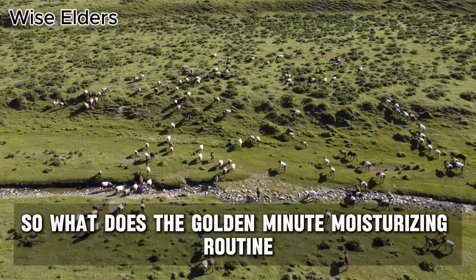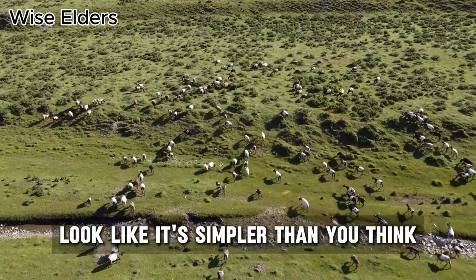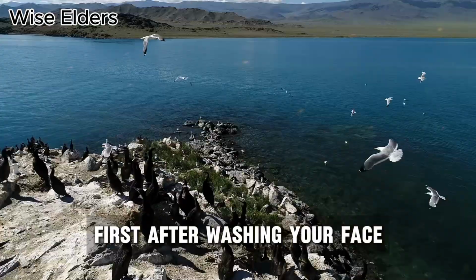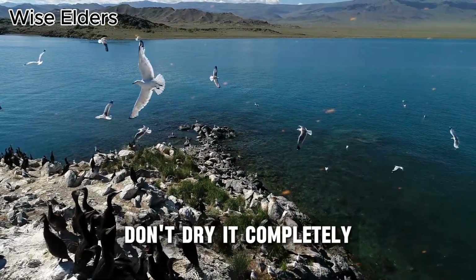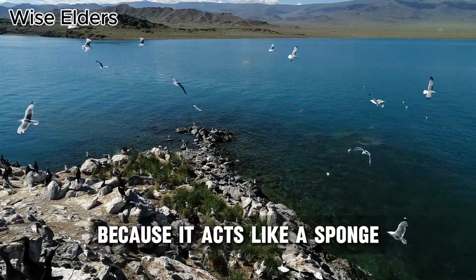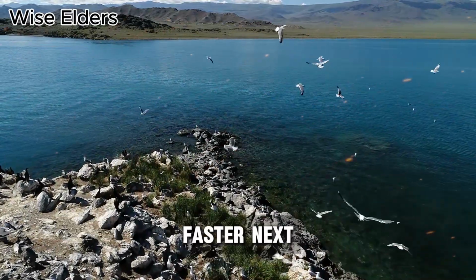So, what does the Golden Minute moisturizing routine look like? It's simpler than you think, but requires a little mindfulness. First, after washing your face, gently pat the moisture on your skin with a soft paper towel. Don't dry it completely. Leaving that slight dampness is essential because it acts like a sponge, helping your skin soak up the moisturizing ingredients faster.